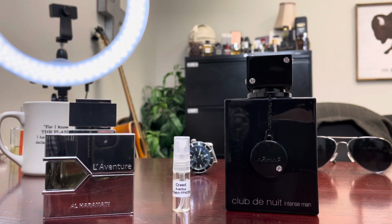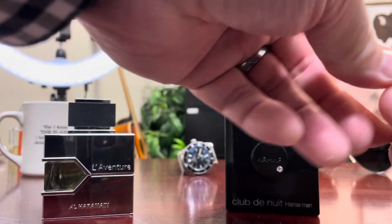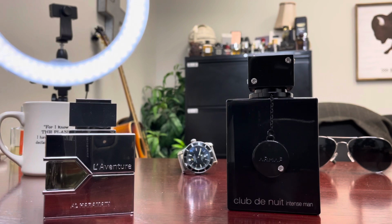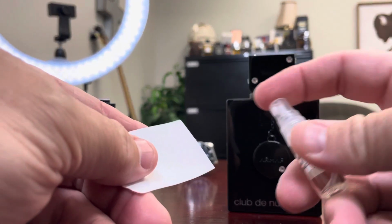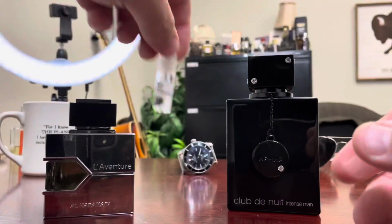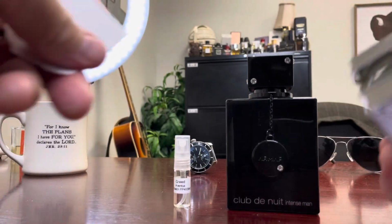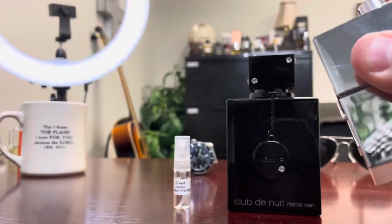So what we're going to do is spray each one and compare them side by side, and I'm going to tell you my thoughts and which one of the three smells the best, because it may be Aventus, it may be one of the others. I'll put them in order and tell you between these two which one is better. First we'll spray the original Aventus here. Then next we are going to spray L'Aventure by Haramain.